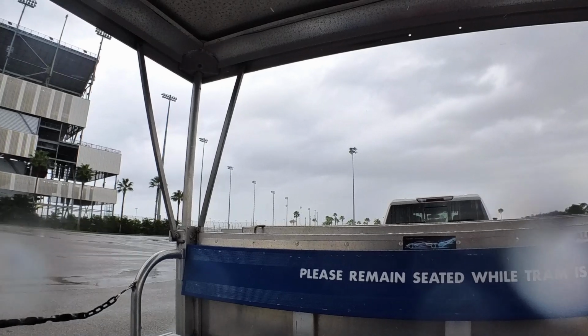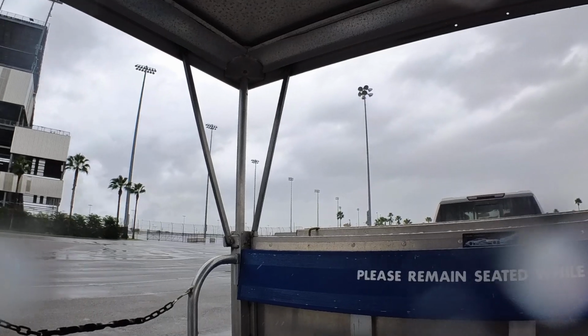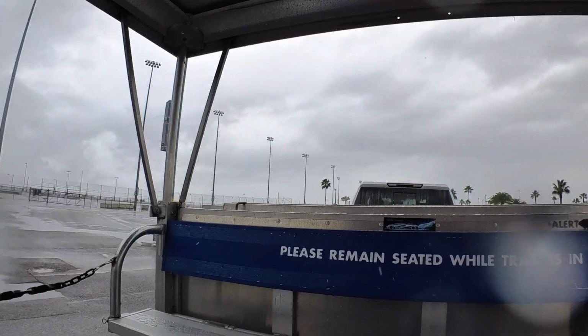You're going to see to your left a double-sided no-go sign. There are three other signs identical to that along the course of the track, one on each major turn.